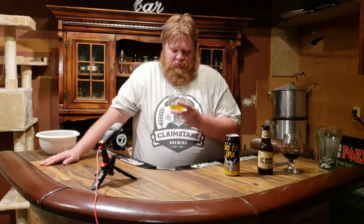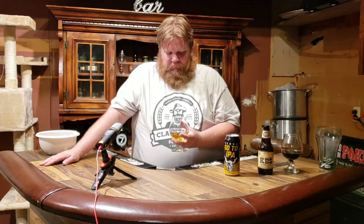Alright, so Stone, you have failed me. I'm sorry. It smells good. The hops are overwhelming. It's amazing smelling. And when it was cold, the first sip was okay. Unfortunately, it went downhill from there. I have horrible things I could say about this beer. And it hurts me so much because you have given me so many good beers.